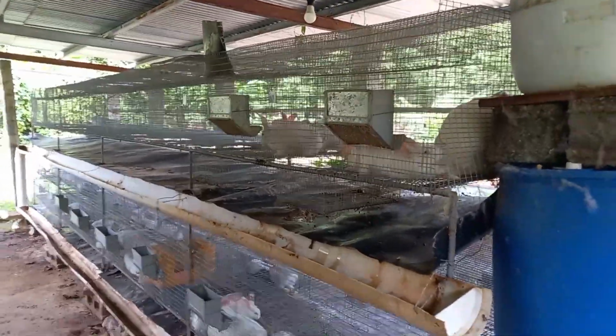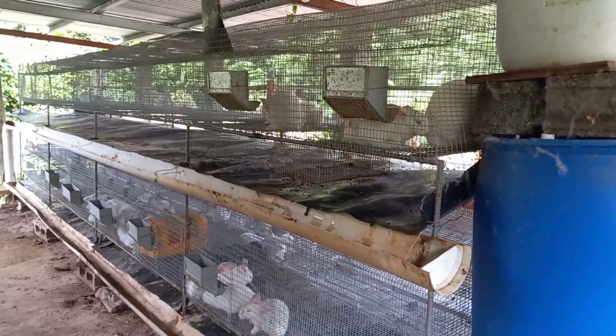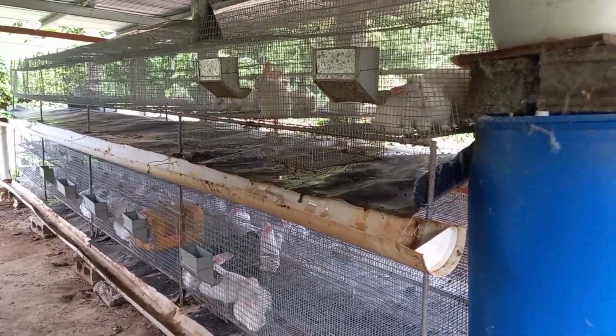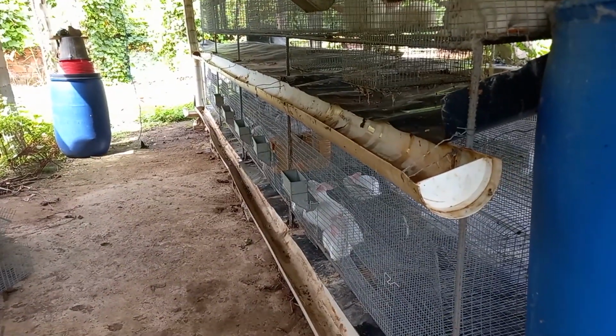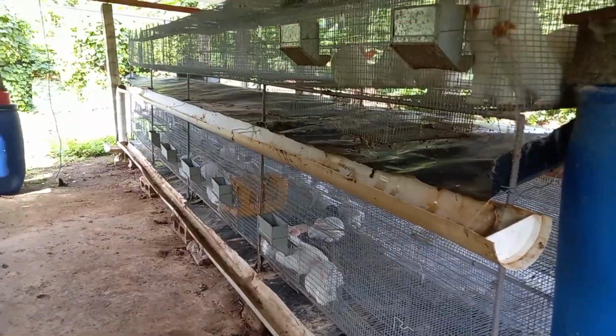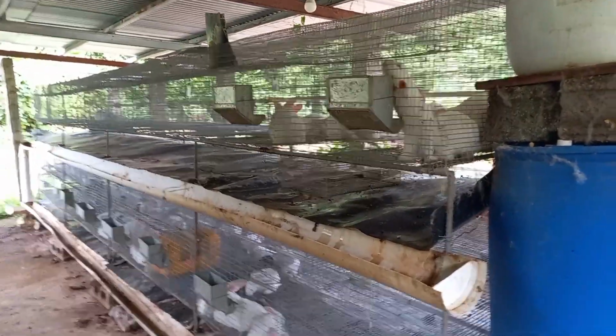Okay guys, so here we have it. As you can see, it's a two-tiered cage system with waste collection, PVC gutterings to guide the waste away and down to the end where it's collected. You have an automatic watering system. Of course!